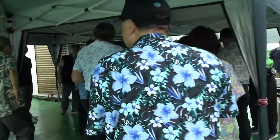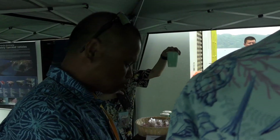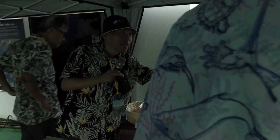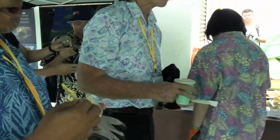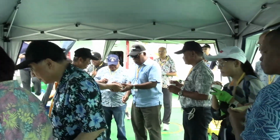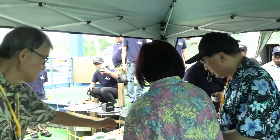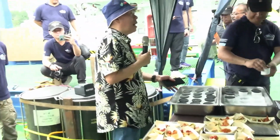Taiwanese snacks, please enjoy. Bubble tea. You need a big straw to get the bubble out. Yeah, you can grab your snack. You take a straw. And these are the famous Taiwanese ice cream.